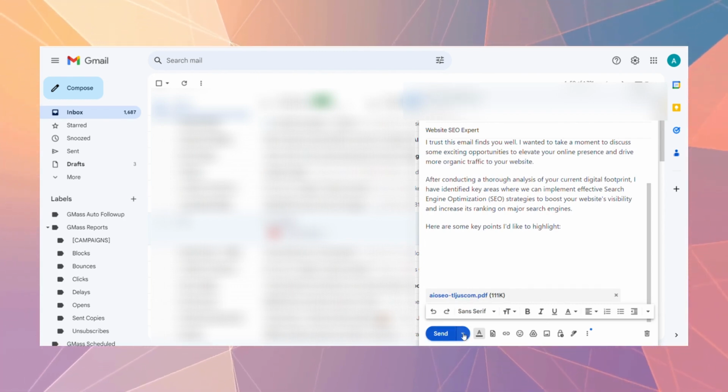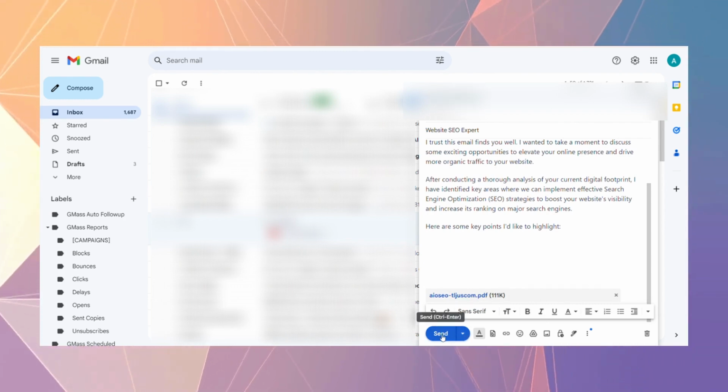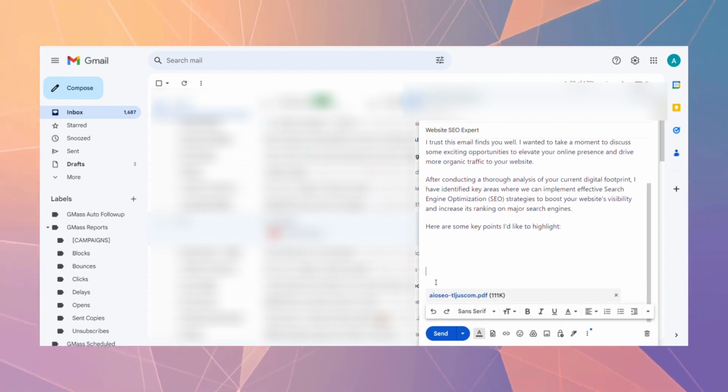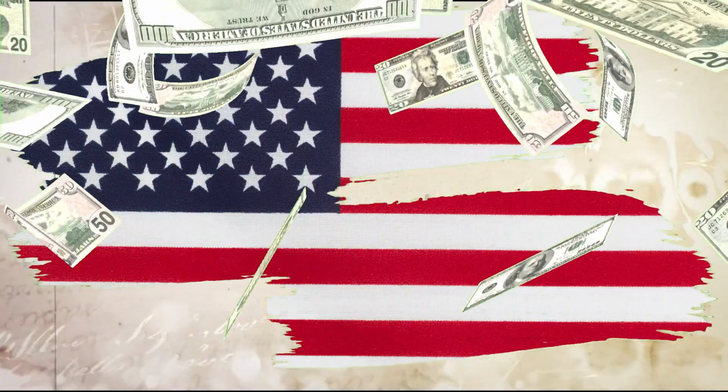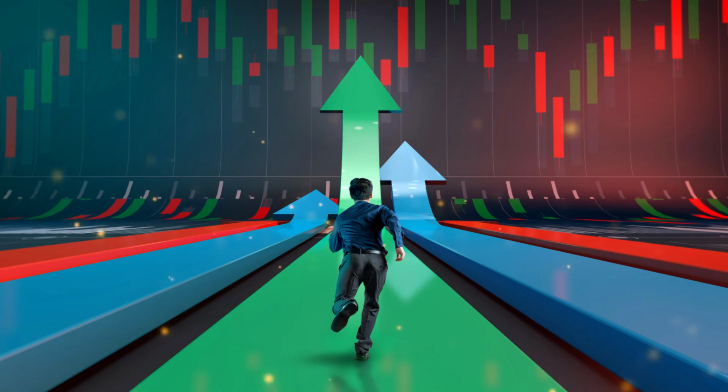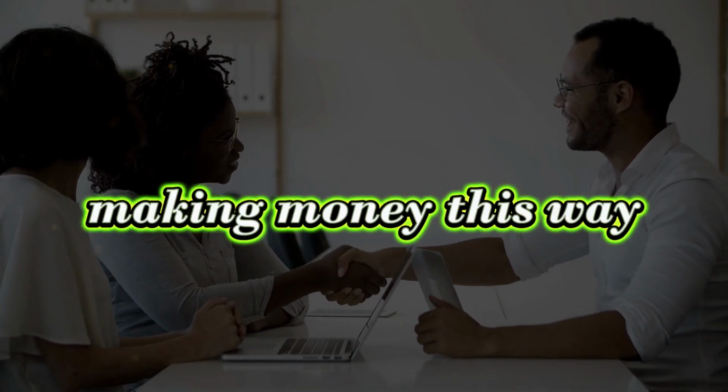improving their online presence. Convey that you are here to guide them in optimizing their website for better visibility and increased growth. In the United States, people readily spend money on websites and online methods, confident that they'll see returns. When you share these insights, they'll likely reach out to you. Many people are making money this way.